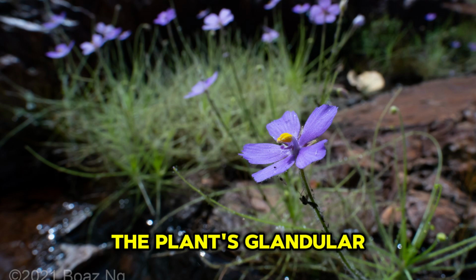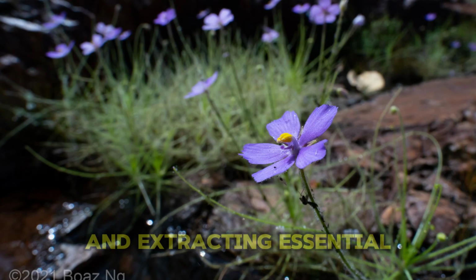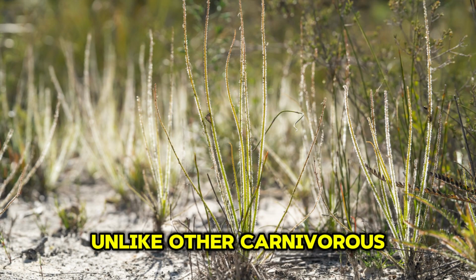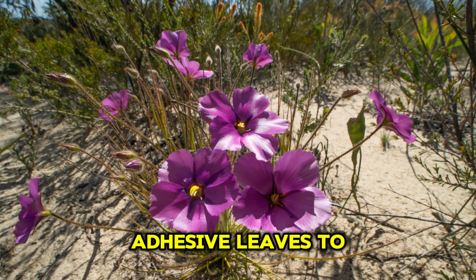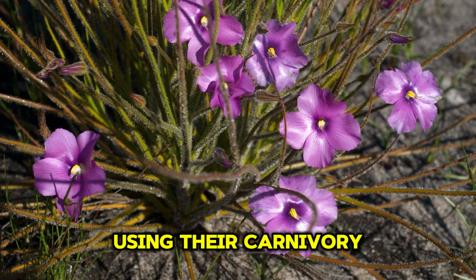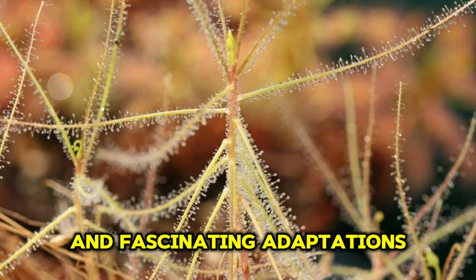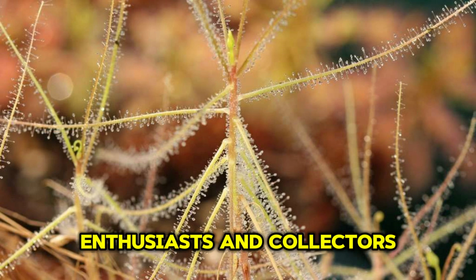The plant's glandular hairs then release enzymes to digest the prey, breaking down its proteins and extracting essential nutrients such as nitrogen. Unlike other carnivorous plants, Byblis lacks complex traps, relying on its adhesive leaves to capture food. These plants thrive in sandy or nutrient-poor soils, using their carnivory to supplement their diet. Their delicate beauty and fascinating adaptations make Byblis a favorite among carnivorous plant enthusiasts and collectors.